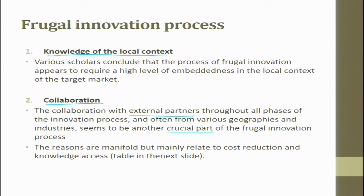Collaboration with external partners. For example, you can develop a product design, you can do a POC, but selling it in the market, sales, is not your job. So, you can't do sales. So, you look for a partner, or while developing the product itself, you establish some vendors who can machine it for you, make it for you. So, subcontracting. Collaborate with external partners throughout all the phases of the innovation process and often from various geographies and industries, seems to be another crucial part of frugal innovation. The reasons are manifold, but mainly related to cost reduction and knowledge access.